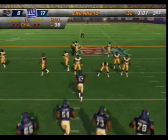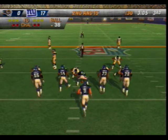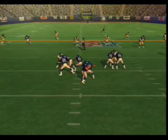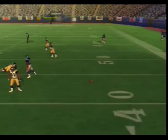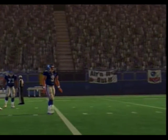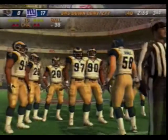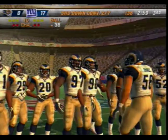Second and 15. Ball on the 38-yard line. What's the hard count? The Rams come out in a nickel package. Throws it. Ooh, nearly picked off. Lewis had his hands on it. I think he was invisible out there. Wasn't even seen. That's a break for the offense.